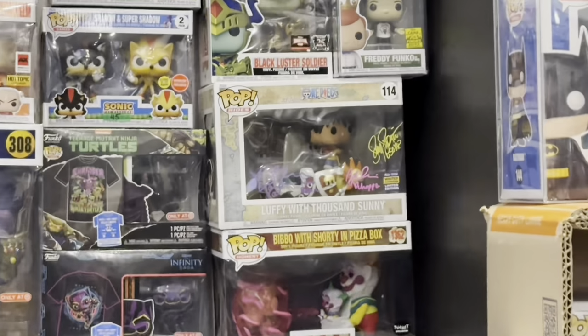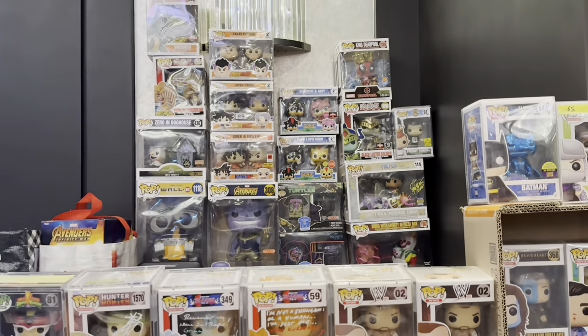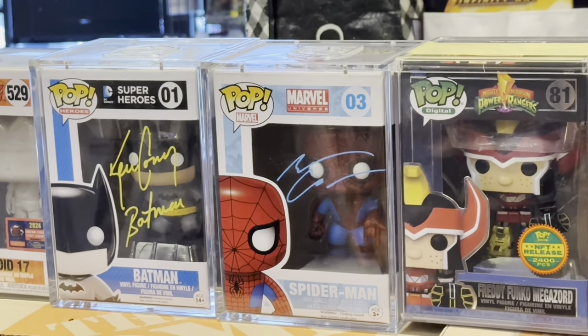Coming over, looking at the back wall, he's got that signed Luffy with Thousand Sunny. What an amazing pop as well. That Freddy Funko from Fun Days. I believe that's the Stranger Things Freddy. Over here, he's got some more autographs. He's got a signed Batman. Looks like Kevin Conroy. And a signed Spider-Man.